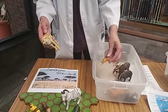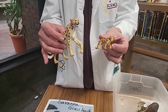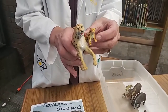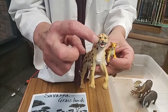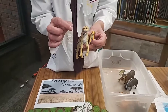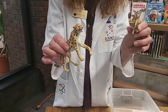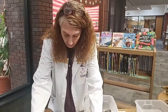All right, I have these two animals that look very much alike. One is a cheetah and one is a leopard. Do you know how to tell the difference? Well, the spots are about the same, but if you look at their face, do you see on the face of this? This is the cheetah. He looks like he's got tear marks, or maybe we would say his mascara has run. Okay, so a black line coming out of the eyes means you have a cheetah, and then this is the leopard.